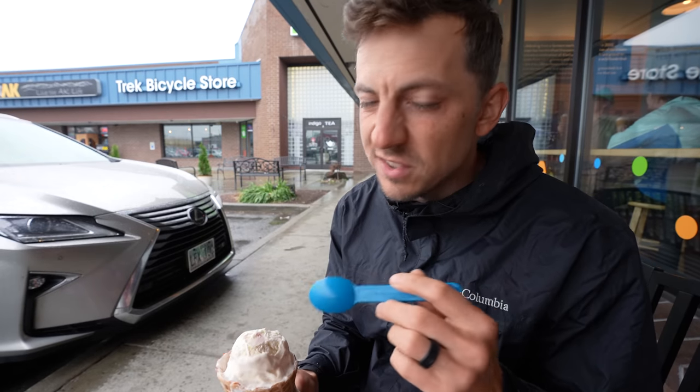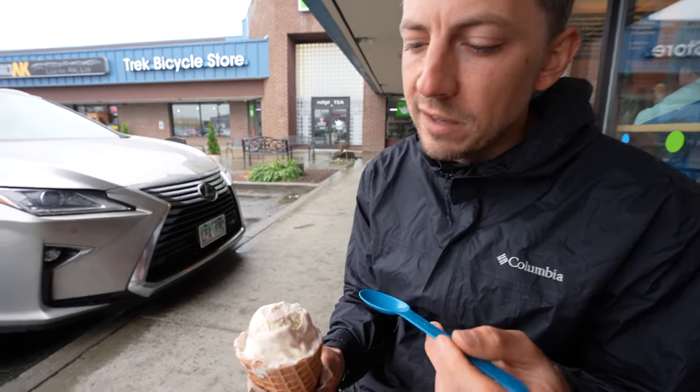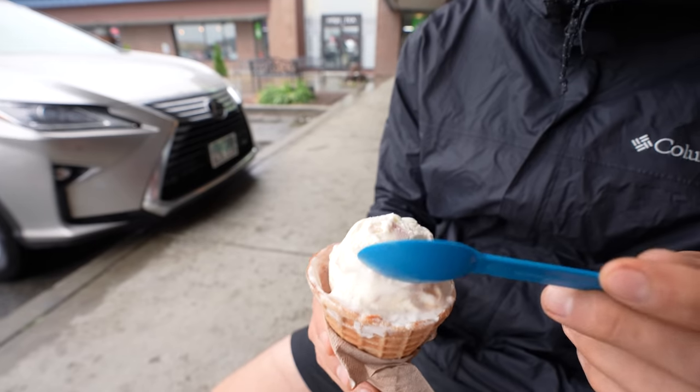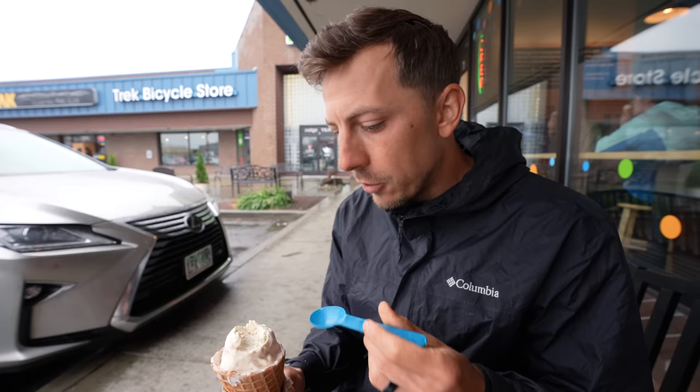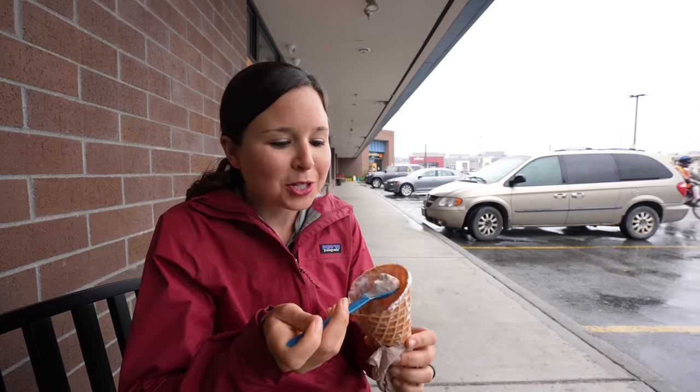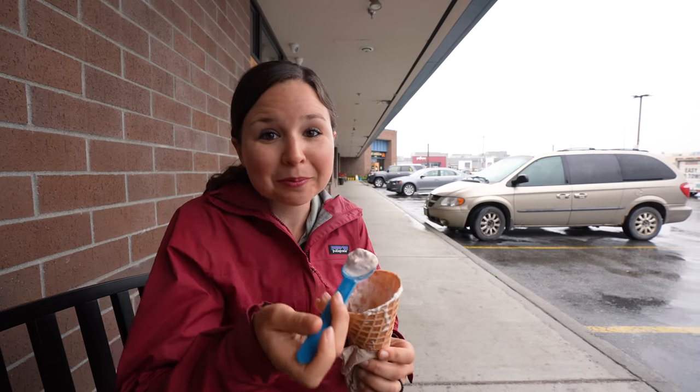My second flavor here is the Sitka Swirl, which is sweet cream base. And then it has a little caramel sauce going through there and then Alaskan salt. So it's like a salted caramel. Oh yes, sweet, caramelly, just like it says, and then a little bit salty. I'm not totally sure why I'm eating my cone with a spoon. They just gave me a spoon and I've just been going for it.